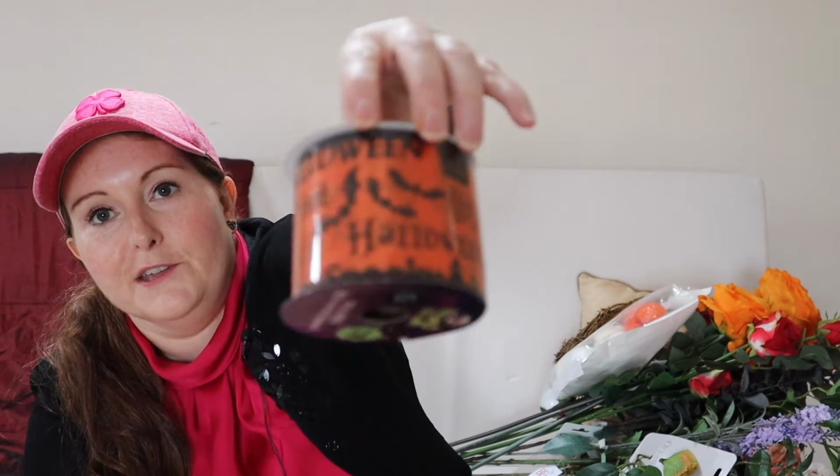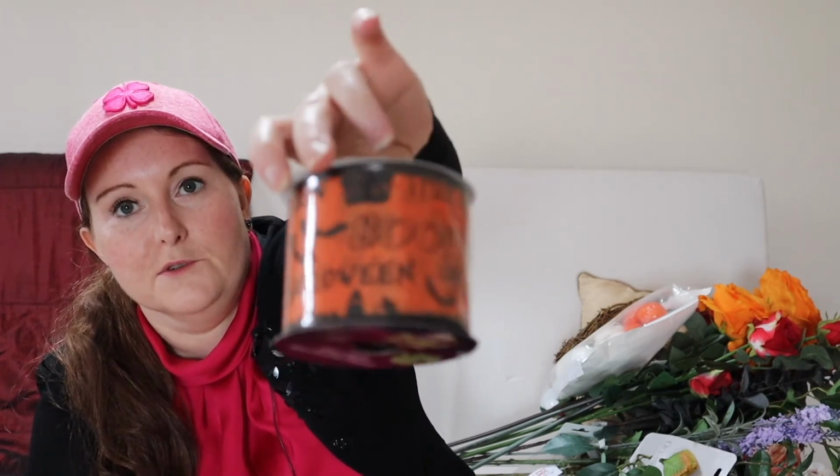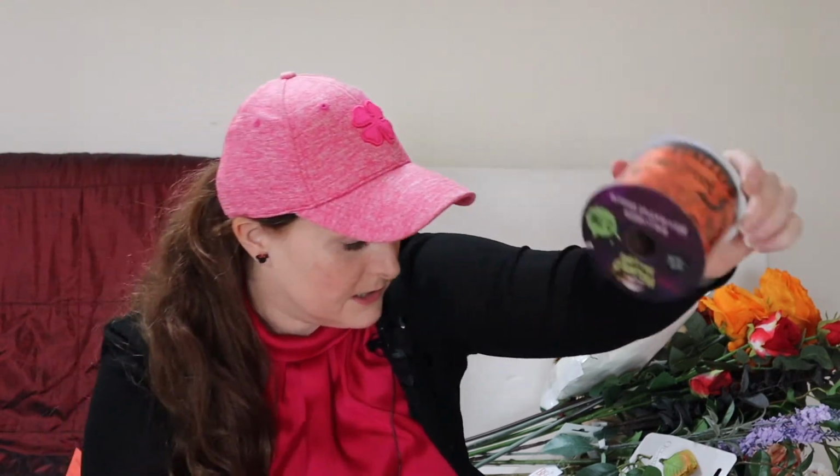So just a few more things, not much left. When I was at the Range, I picked up a few Halloween things because they had their Halloween stock in. So I got this Halloween ribbon, which is rather cute. It's got Halloween, trick or treat, spooky on it. I'm sure that will be great for dressing up the house just for Halloween.